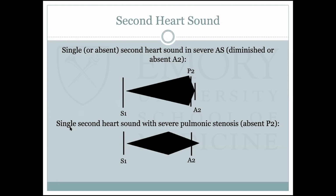And if you have severe pulmonic stenosis, you generally just have a single second heart sound as the pulmonic component of the second heart sound disappears, and you only hear the aortic component. So if you hear a single second heart sound, think pulmonic stenosis or possibly aortic stenosis, depending on the murmur.